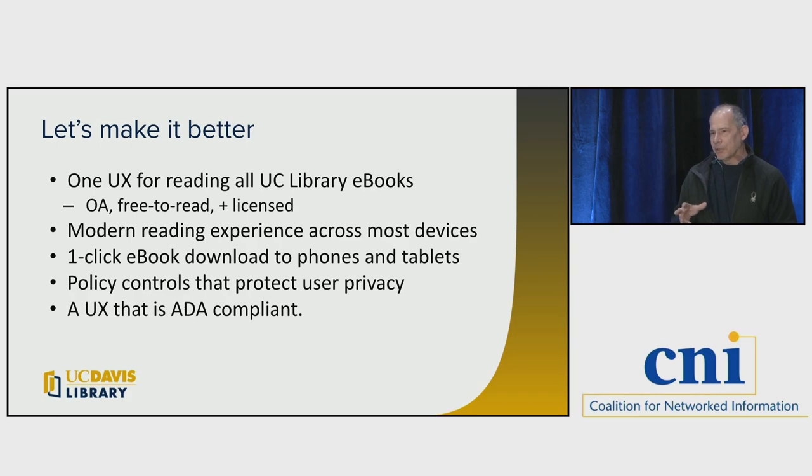So we really, at the University of California, and I think our peer partners as well, are seeking a single user experience for as many UC licensed and available ebooks as possible. So this would include open access, or more generally what are called free to read books, plus licensed commercial content or provided through platform providers that we've gained access to their corpora through. We're seeking a modern reading experience across most of the devices that we work with on a day-to-day basis.